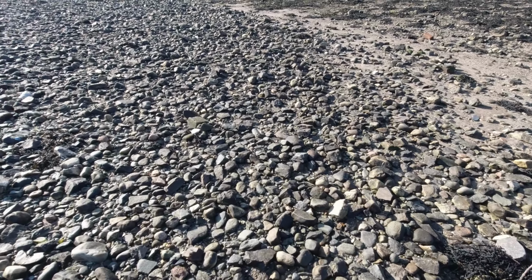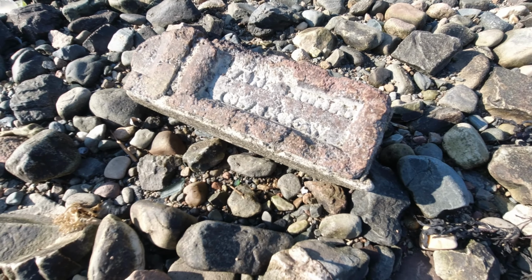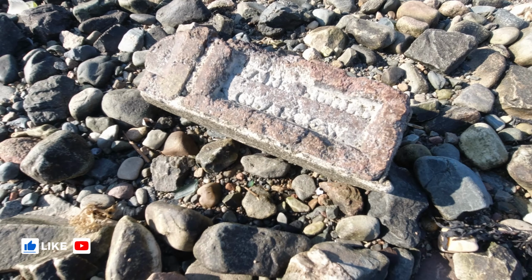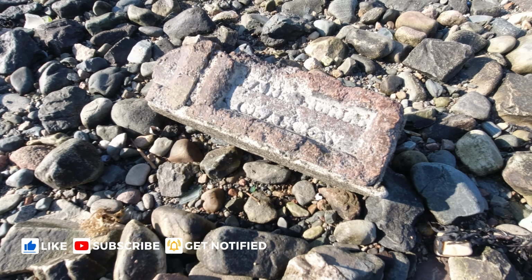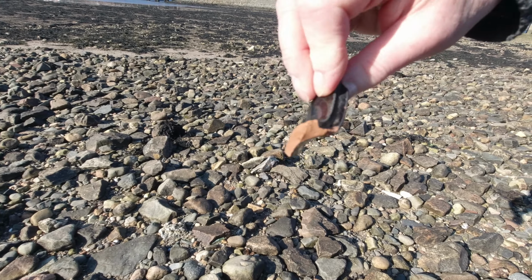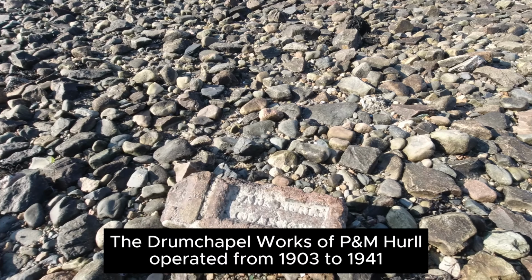Took that back. Show. Mark. Lots of old. Look at that. Mark Hurl, Glasgow. Have to check that out. It's a nice little piece of pot. It's got like a pattern on it. Oh, what's that say? Can't tell what it says, can you?